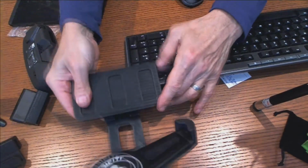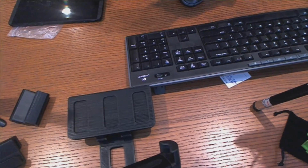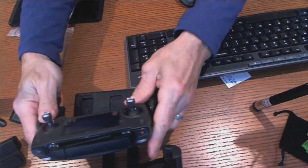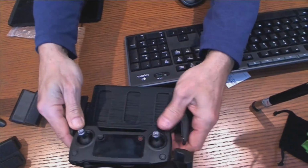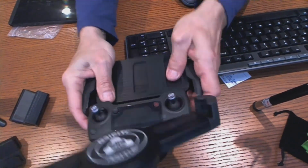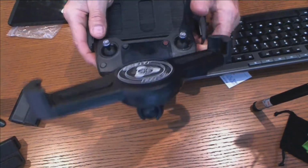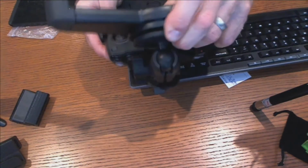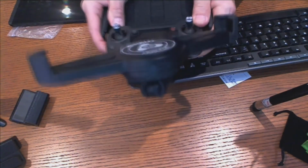Basically, what happens is it fits right inside of here, like this. If I can get in there while I'm watching what I'm doing, it just fits right in there, like that, and then bingo bango, you put your tablet on there. You can adjust it to any height you want. It's super solid. It's very, very solid.